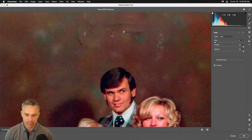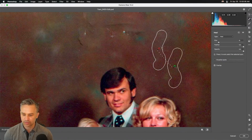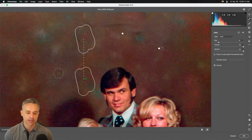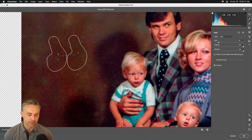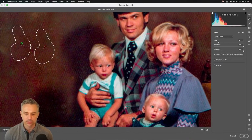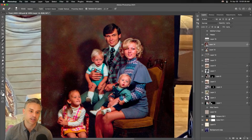Lovely Band-Aid. And now we can go ahead and click and drag there, and we can control where it samples from. So this is, again, going to give you more control since we can define where it's sampling from, and we could even change it after the fact. We can move that around. We can move this one around. So this is going to give you the most control when it comes to doing any content aware fill technology, basically.